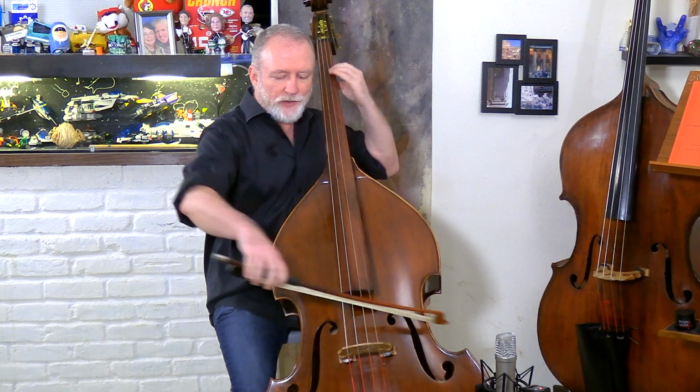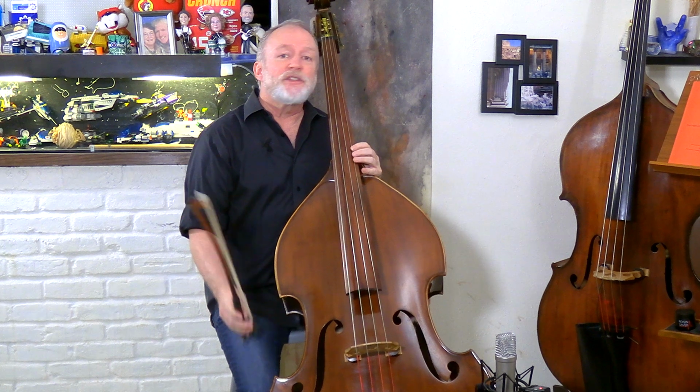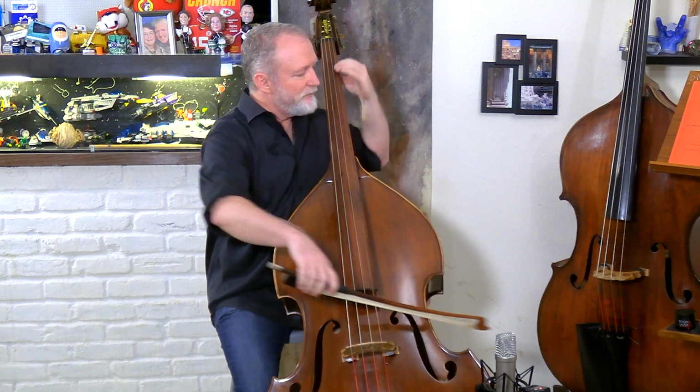Now let's look at weighted shifts between bow changes. This introduces a new expressive element and one which I really like to play around with. Here's A and E on the G string. I have 2 new options with this combination. I can shift during the first bow, or I can shift on the second bow.